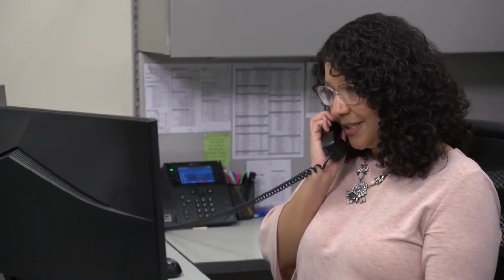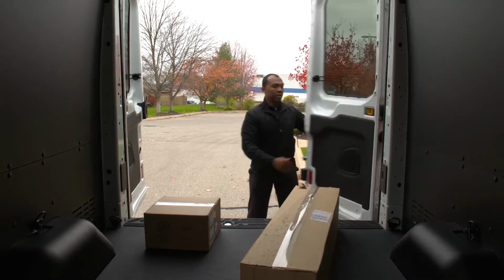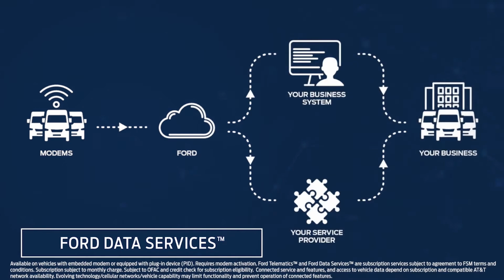As fleet manager, you're always looking for new ways to cut waste from the budget. Well, here's a good one for you. Now you can stop buying, installing, and replacing plug-in modems from your service provider. With Ford Data Services, your telematics service provider can get the data you need directly from your Ford vehicle's embedded modem. So if your vehicle is equipped with an embedded modem, it's time to pitch the plug-in.